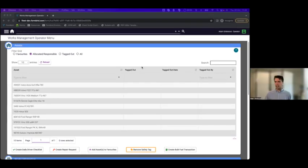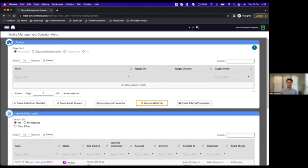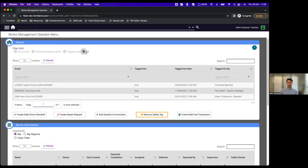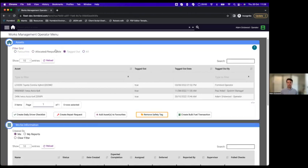So where was I? Filters. Right, so we've got these different filters here. In this assets panel, this is where the operators can do stuff. We've got different filters to change what the operator can see here. So they can see a list of favorites, allocated responsible person, tagged out, and all the assets. So that's all the assets that are tagged out.